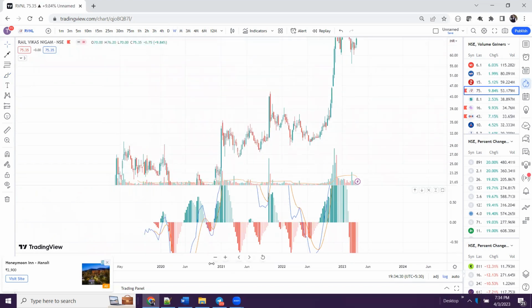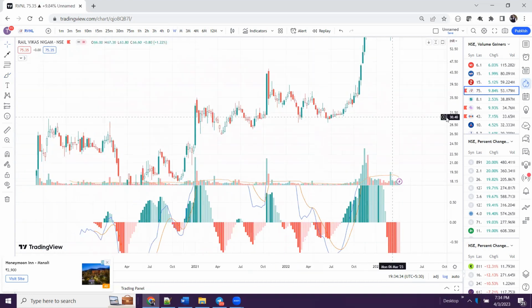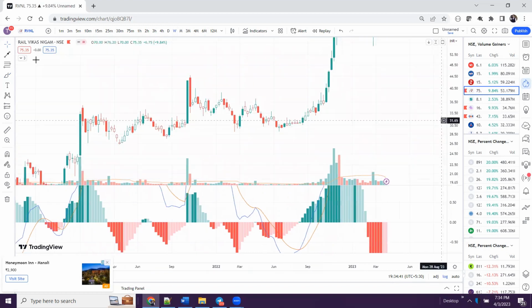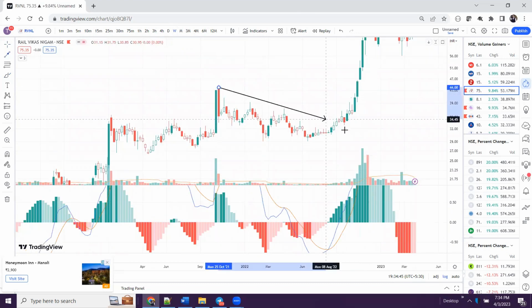Now let us first discuss why this is going up like this. And in this case also, if you apply the logic of impulse and correction, you can see, let me draw this trend line here.